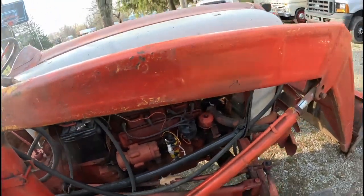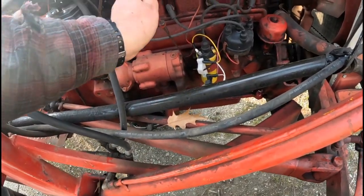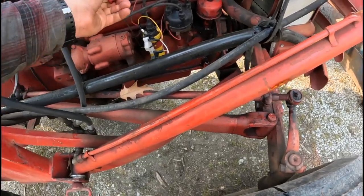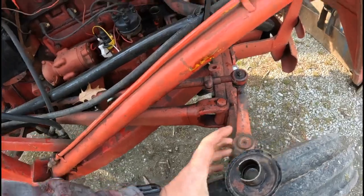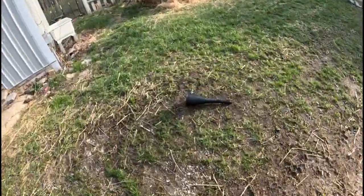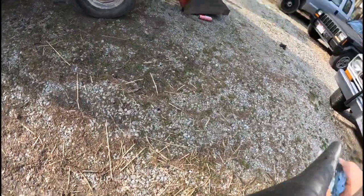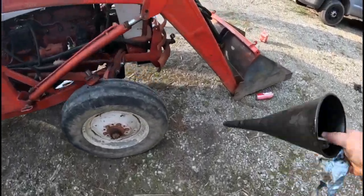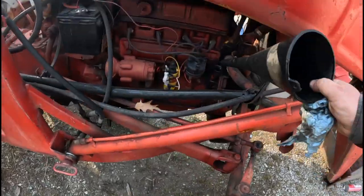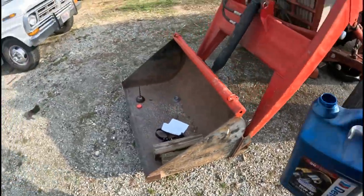Let's see here. Clean rag on the dipstick. Nope. Oh gosh, we're a bit low. Let's try this again. Funnel. Boy, can't be throwing stuff when you're working. Now look at it. Look what I've done. That's full of dirt. Now I'm flinging. There you go. Just a little. Coffee's cold.